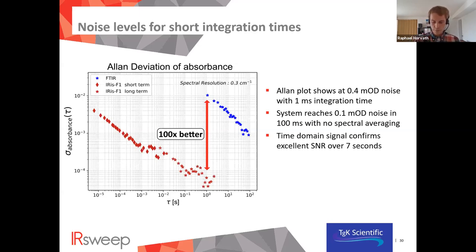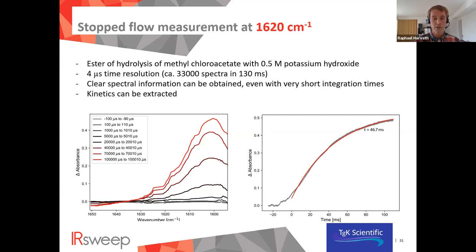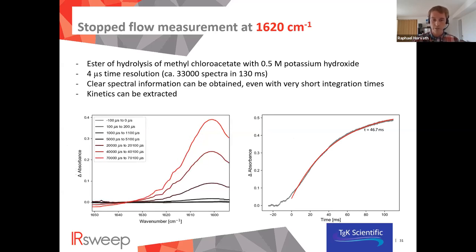So like I said, we mentioned this a lot, but I think this particular measurement shows it very nicely, because we have a 10 microsecond integration time for each spectrum, and you can still make out all the features very well. If you go to a more reasonable integration time of 100 microseconds, then the spectra are very smooth and you have excellent signal to noise ratio. Again, the kinetics here come out as about 50 milliseconds, so it's consistent with the other acquisition technique.